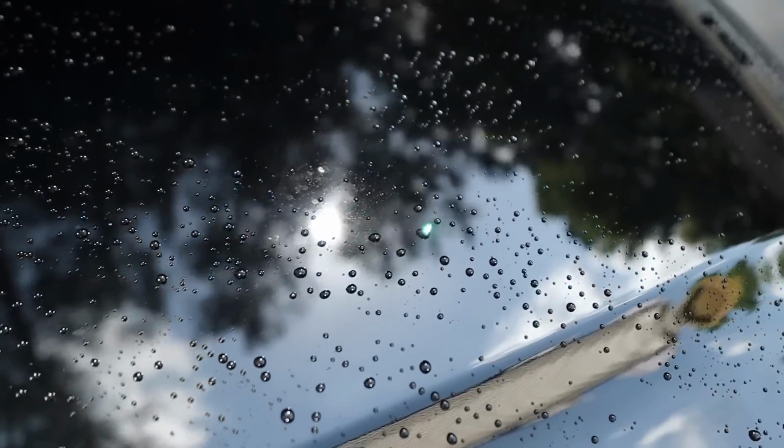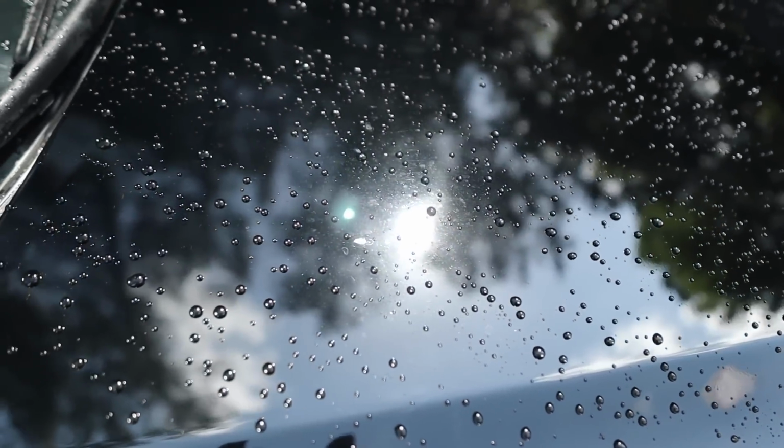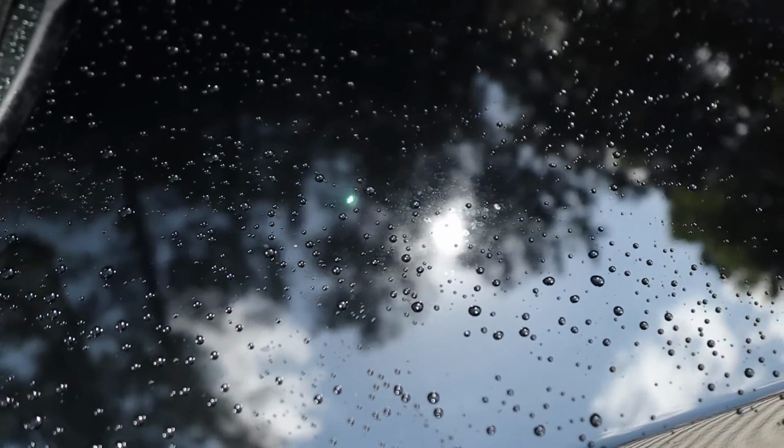Okay, so a little bit of smudging right here from bug guts, but we'll take care of that in a moment. Well, some of the water spots may have remained a little bit, but yeah, that's just what we have to deal with.